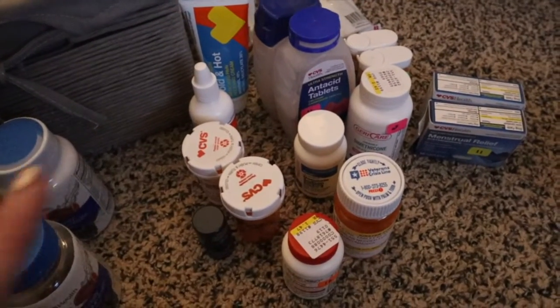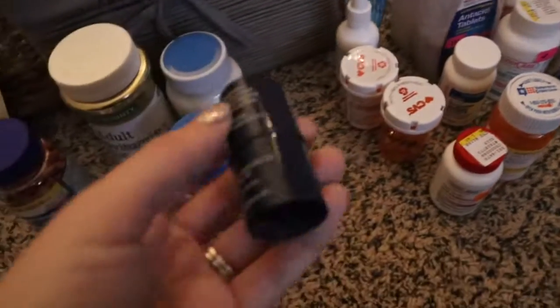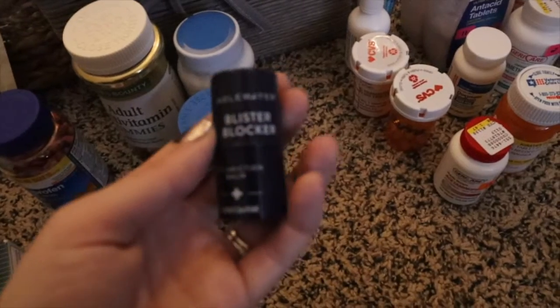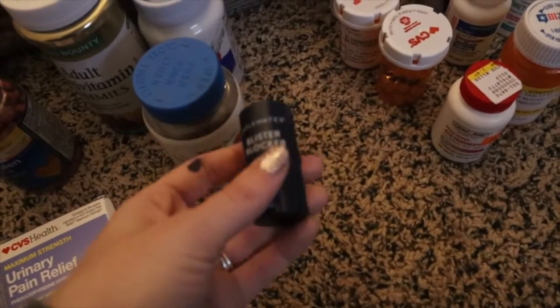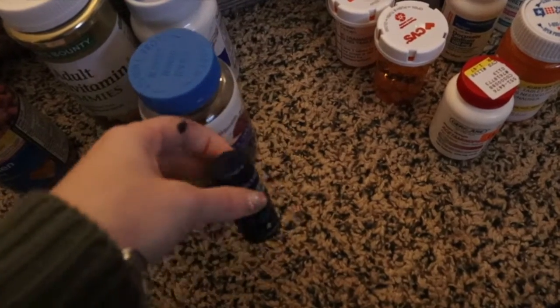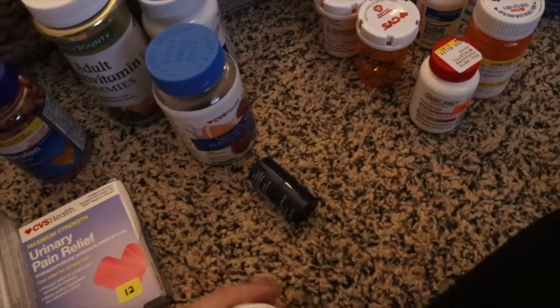And then we have all random other stuff. This is blister blocker. This is great if I'm wearing shoes that I know will give me a blister, so I just rub that. It's like a little deodorant stick, and you just rub it on your feet where you may get a blister.